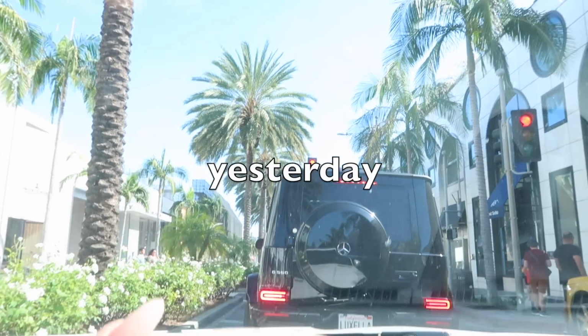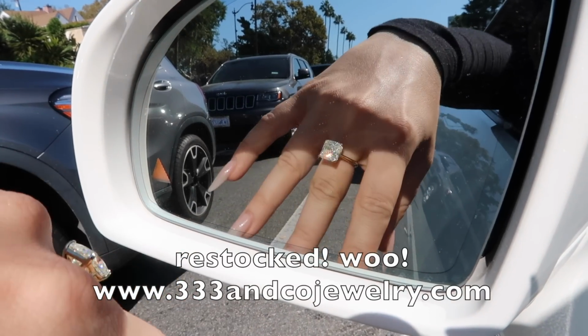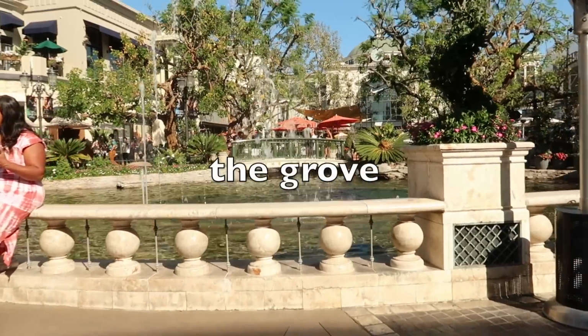God, I love LA. It's beautiful. Oh, side note, also beautiful. Look at my ring. Gorgeous. Oh, it's so shiny in the sun. Wow. That is amazing. I'm always distracted by how shiny things are. Okay. Oh, the Grove is just so cute. It just feels like you're in a little storybook here.